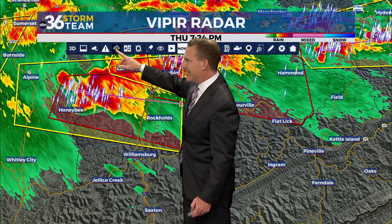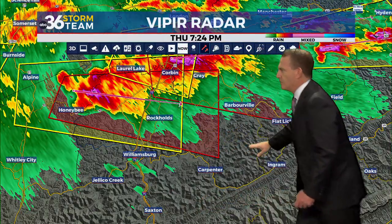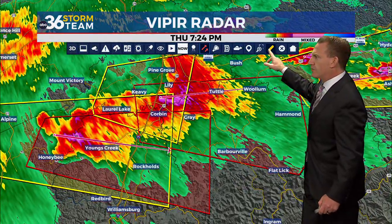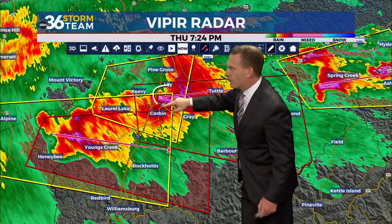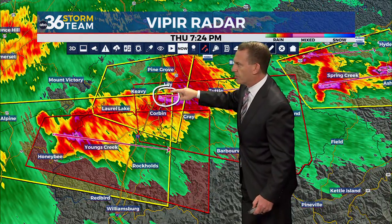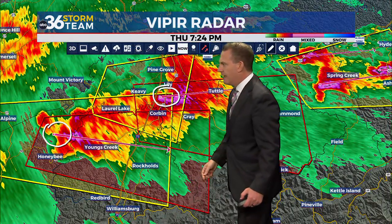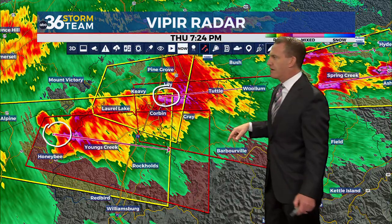Let me take the lightning data off here, and that'll give you a little better idea of what we're looking at, and then we'll squeeze down. So it's these two areas right here, north of Corbin, between Corbin and Lilly, in that part of Laurel County, and then right here north of Honeybee, just coming up on Youngs Creek and eventually running up on I-75, which is right here. Those are the two areas of concern.